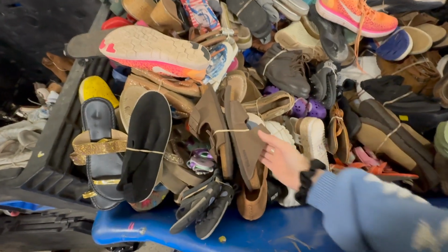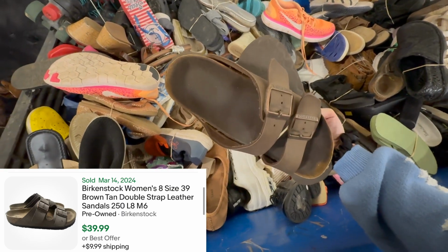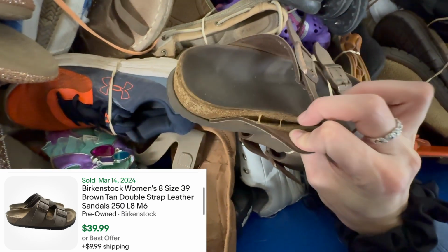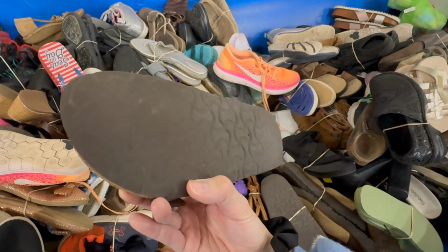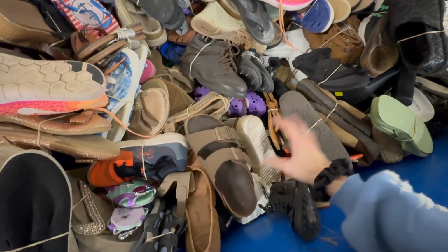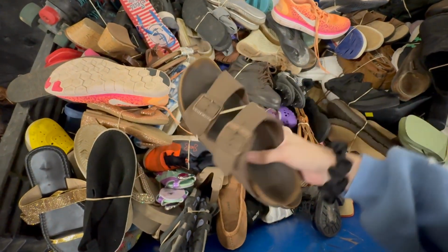And not far from them, we got a pair of Birkenstock sandals. Okay, never mind. It's coming off right here. Oh, yikes. There's barely any treading left. I mean, I think this would have been a pickup had they been in better condition with the cork sole.